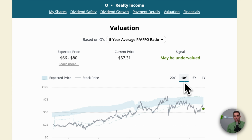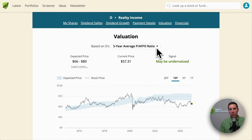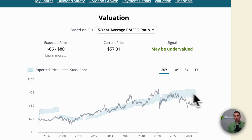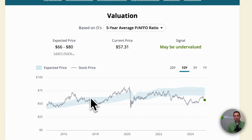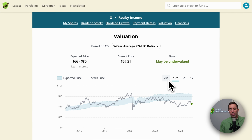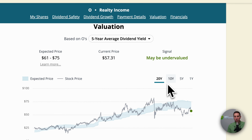So with Realty Income, for example, in 2016, this forward price to AFFO ratio, it's basically the P/E ratio for REITs. This is what you would have seen back then based on the analyst estimates that existed for future earnings and based on the 5-year average multiple the stock traded at that time. We're not applying the 5-year average from this whole window all the way back. We're giving you what you would have known at that point in time. So it's a good way to see, hey, did this valuation method actually work pretty well for the stock? Is there something else I should consider instead?